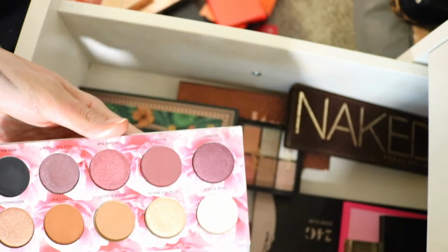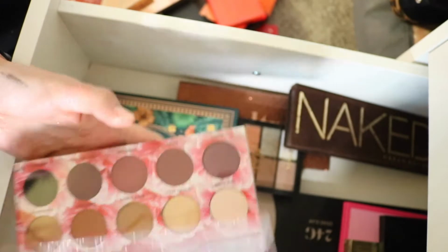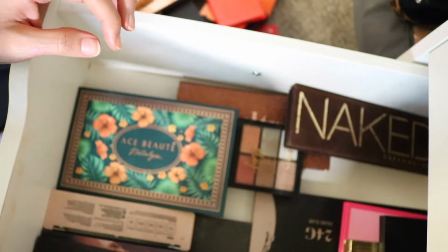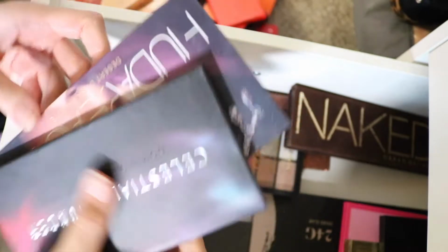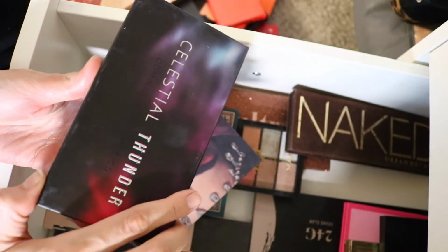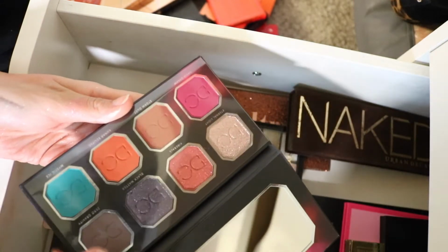But anyways, I'm keeping this just for the formula. I want to test it out. I will be filming a Laura Lee makeup video, I guess. Moving on, this is the Celestial Thunder palette from Dominique Cosmetics.